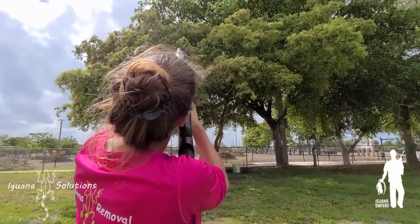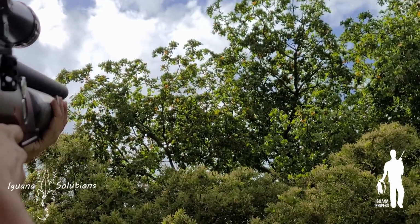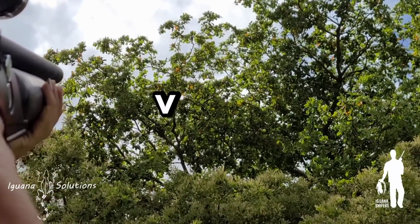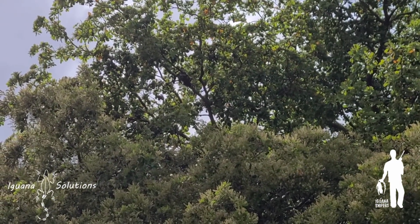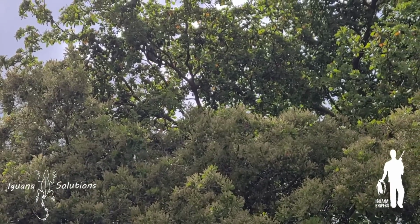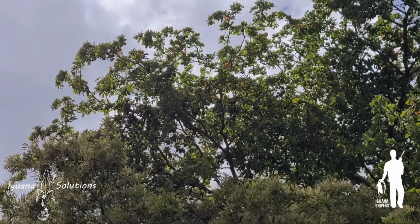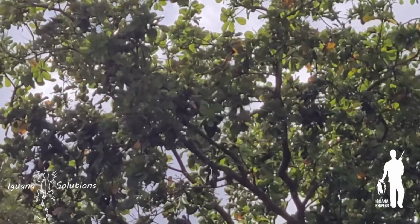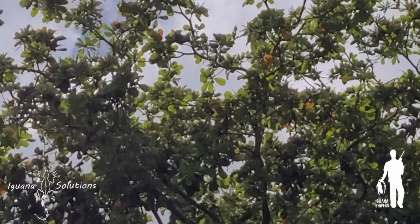Let's see. Oh. Got you, iguana. Got him. Hanging down. One pellet. Let's see if I'm out. Yeah, I'm out. That was an empty. He's crawling around. Oh, he's about to come down. He's upside down. Trying to hang up. Let's see if I'm holding pellets. You don't have any pellets in your pocket, just one.